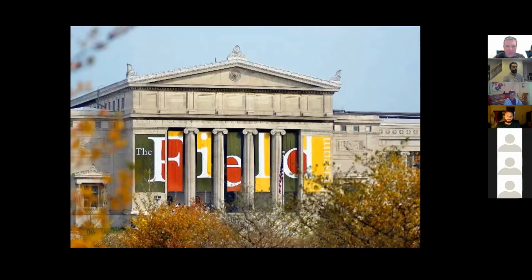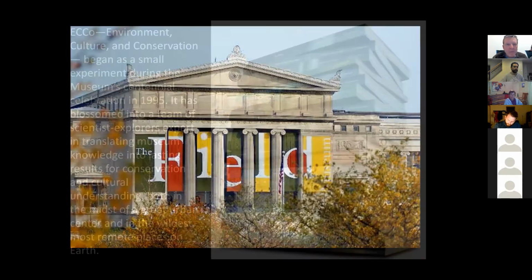So this is the Field Museum in Chicago, not very far from here. And in 2004, I joined their rapid inventory program. And I'm going to talk a little bit about this because it's given me an incredible amount of opportunity to see parts of the Amazon that nobody sees. I showed a tourist boat, the Discovery, in the last set of slides. That's because it can go on the main Amazon channel. But if you're going to go remote, you need to go with a museum.